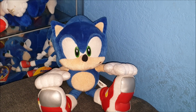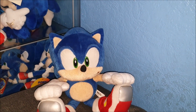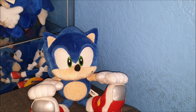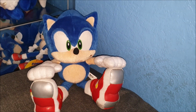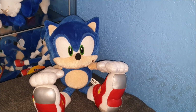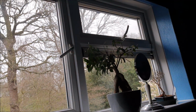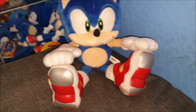Today is, I believe, the Easter holidays here in the UK, and I'm currently on a very short holiday from work, which is always good. It's a little bit cold here in England, but on the positive side, it's not raining. As you can see, it's a clear sky out there, just a little bit cold. As you can see, I have my bonsai plants there. Anyway, let's get back to the topic at hand.